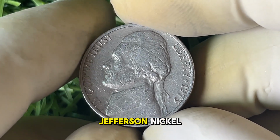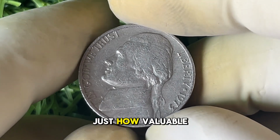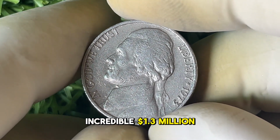Today, we're diving into one of the rarest and most valuable nickels in American history, the 1973 no-mint mark Monticello Jefferson nickel. And trust me, you'll want to stick around to find out just how valuable this coin is, with its current market value sitting at an incredible $1.3 million.